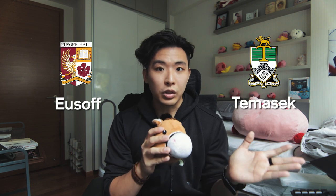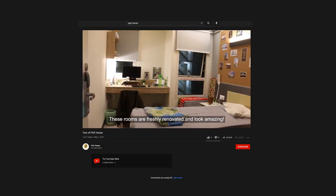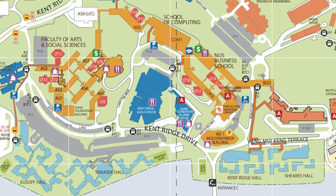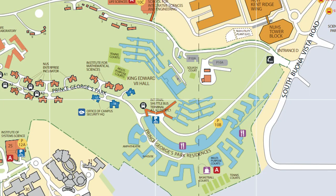Eusoff and Temasek are sporty halls. KE7 and Raffles are kind of the chill halls, I'm not too sure. PGP House has the nicest rooms and facilities because they were recently renovated. Sheares and KR are drinking, I mean, artsy halls. Sheares and KR are near to Biz, FASS and Computing, and they comprise mostly of students in those faculties. Raffles is near to Engineering. KE7 and PGP are close to nowhere.